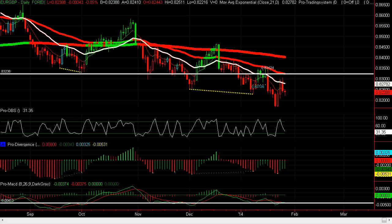The Euro pound here slammed into those moving averages, and that's one of our star trades from Scan Club as well, but still in play, nothing really happening there.